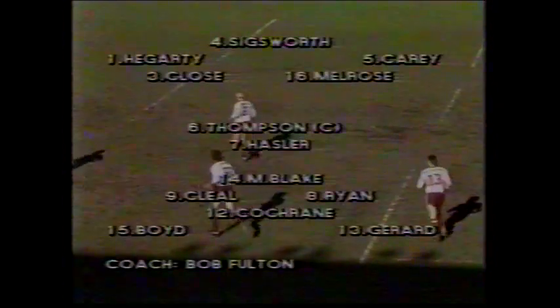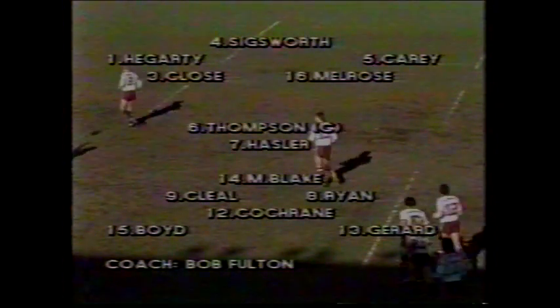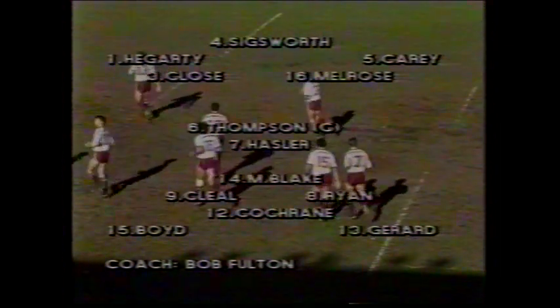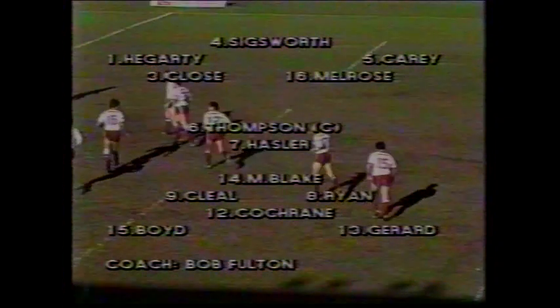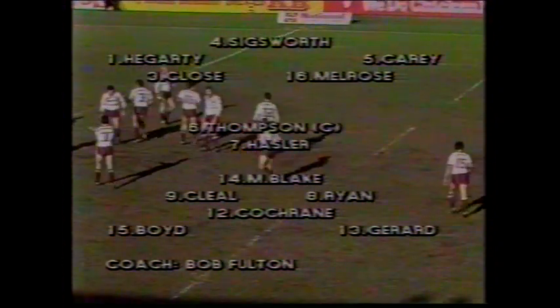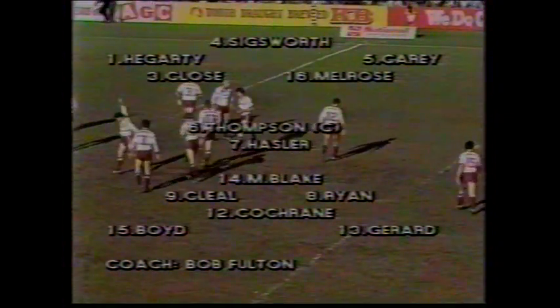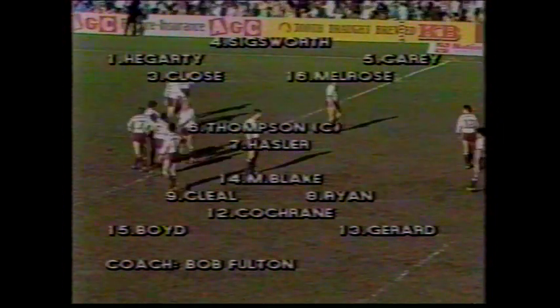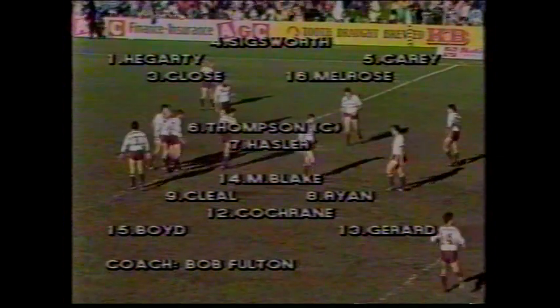Now the Manly team is out, and look at the changes in this team. There are 7 changes from the side that was originally selected. Phil Sigsworth as the fullback, Hegarty moves to the wing, Melrose comes in as in the centres, and you see in the forwards a centre, Michael Blake is playing at lock. Glenn Ryan drops back to the second row. Les Boyd returns into the front row, and Mal Cochran replaces Ray Brown, number 12, as the hooker.